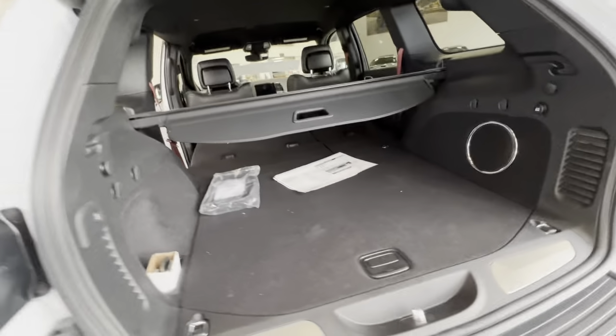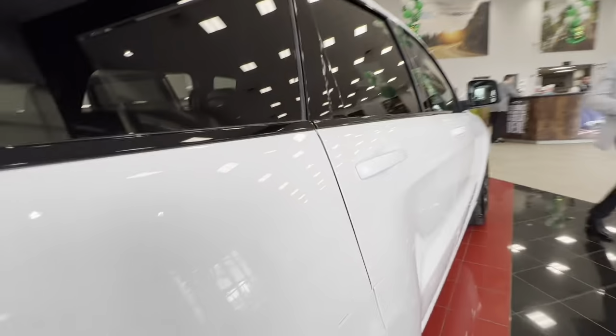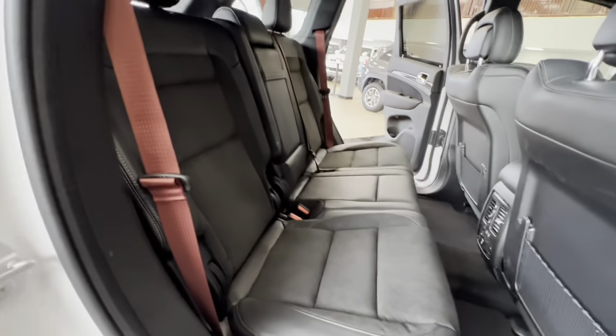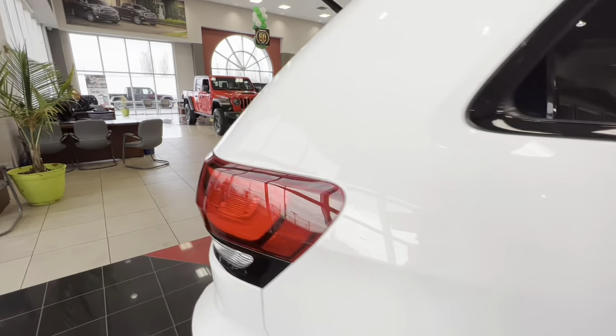So with all that being said, let's put the back seats back up for the next customer that wants it. All right, that seat's now up. Raise the other side. We got the other side. Okay, so second row is back in place, nicey nice. It's actually in better position because I actually put it in its reclined position.